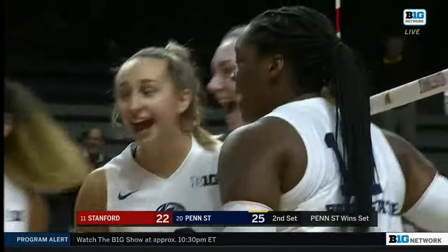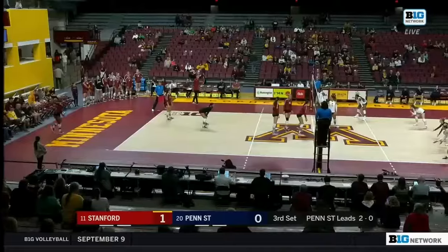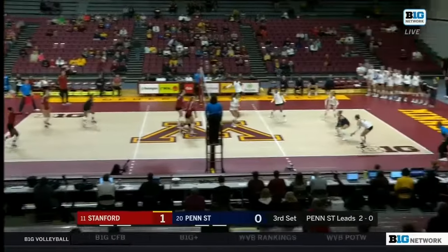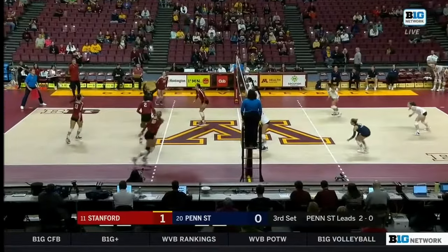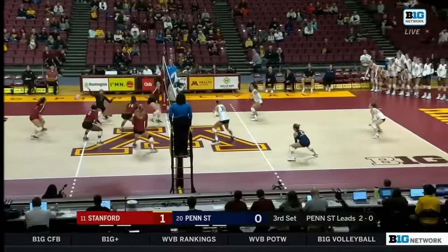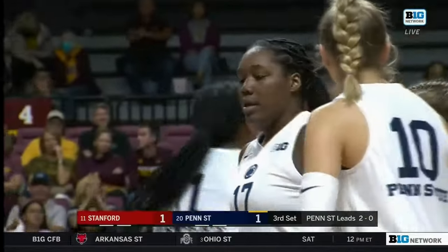Zoe Weatherington puts the seal on set number 2. This team is going to be in a good spot, but they have to keep spreading it out. They can't rely on her too much. Statue of Liberty set a little too low. And another big block. Richards.